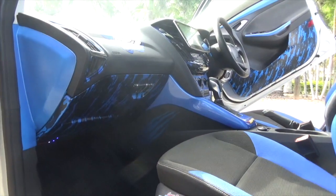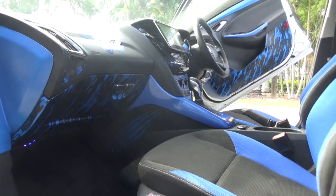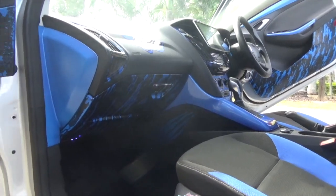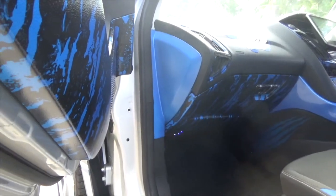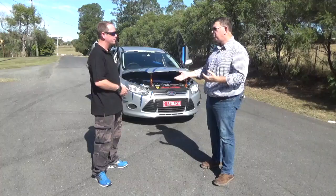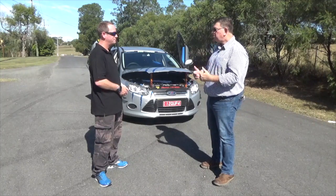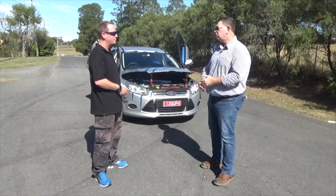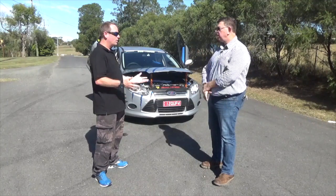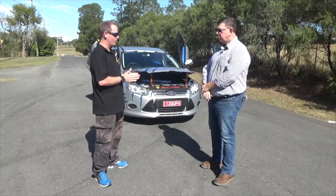It's not an RS replica, you've just used components to build the car? Yes, that's correct. I sourced the parts, got the parts modified to fit this car, and to give it a bit more character from the outside. I imagine there's 100 people doing projects like this overseas. Yes. Very few people here in Australia. How did you go sourcing a lot of the actual parts? Definitely Ford is not one of the cheapest things to modify.